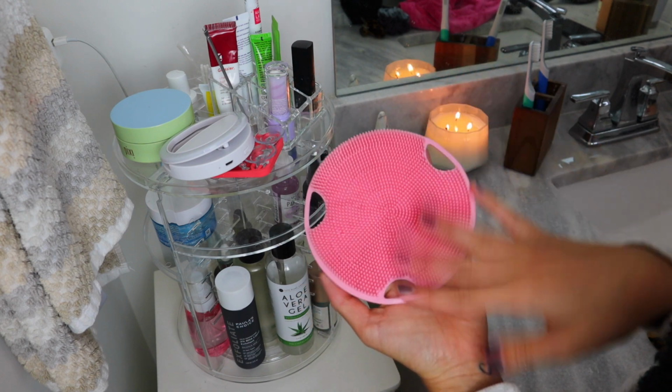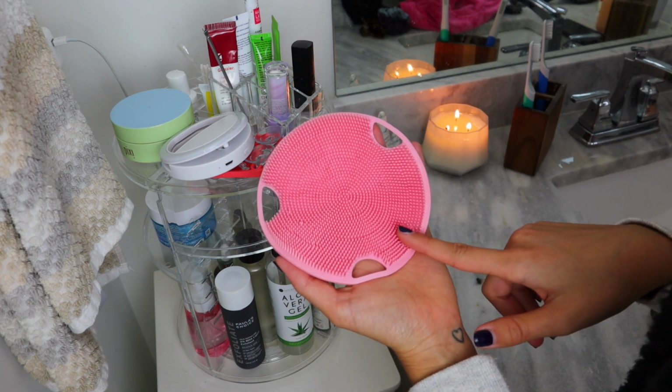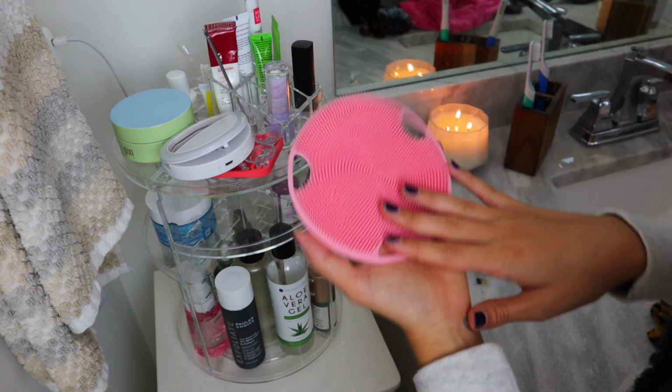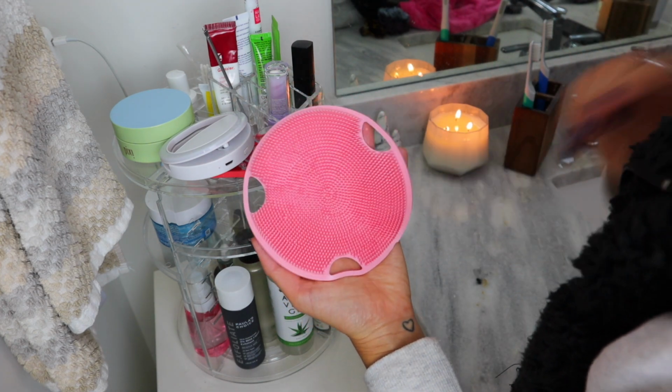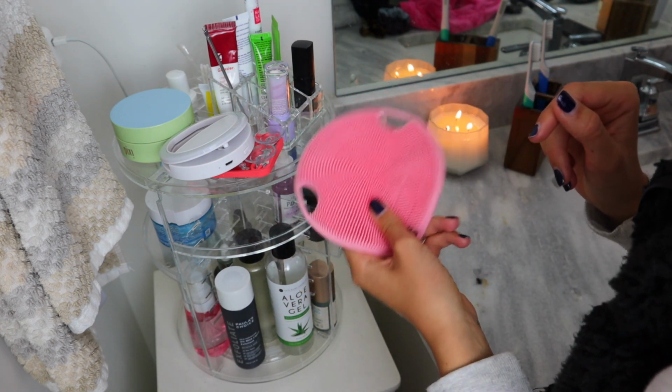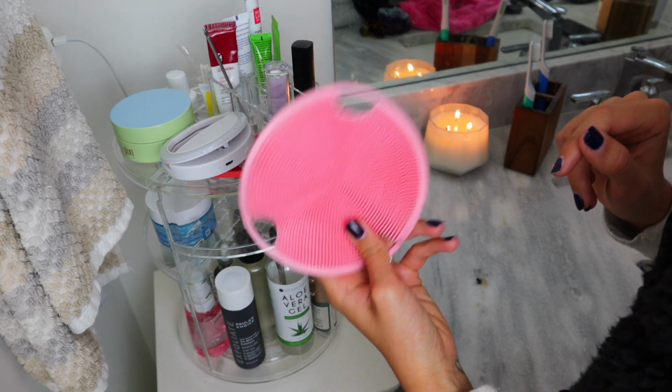I have a really, really big one that I use in my shower at home, but I just bring this one to go. It dries so easily and I just love it. It's also always clean because silicone really doesn't harbor any bacteria, so I can feel comfortable just throwing it in my bag and not having to worry about it staying wet.